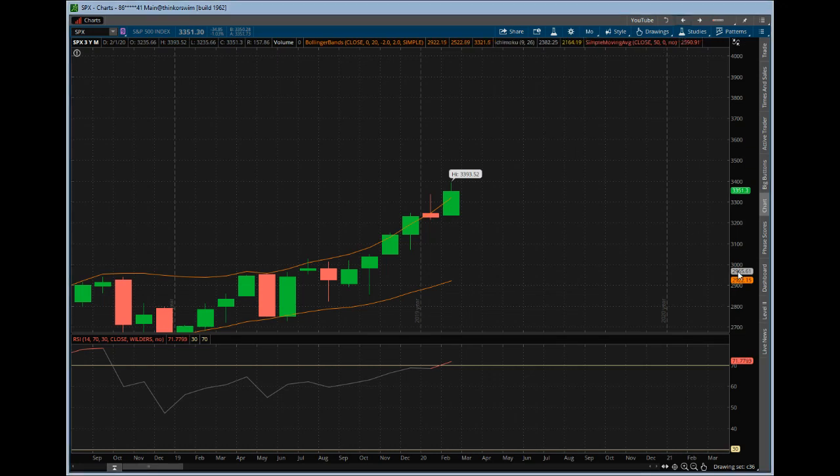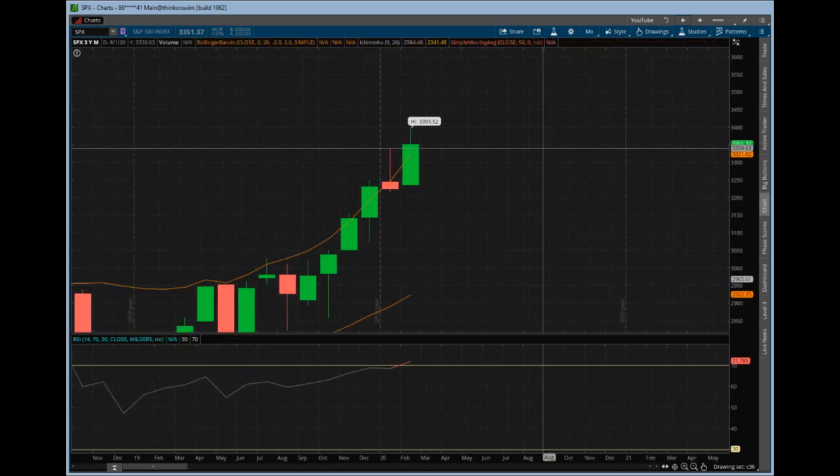It's a pretty wild day overall. Let's just start with the monthly chart here. Just continue to kind of observe right here. We are down 34 points today, but the monthly chart is still green, right? And we are still over the Bollinger Band on the monthly chart.